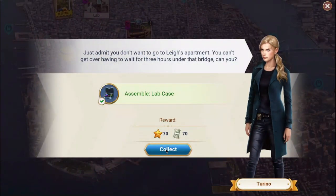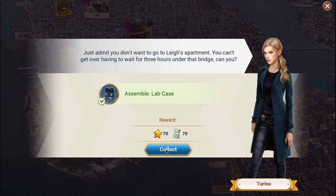Just admit, you don't want to go to Lee's apartment. You can't get over having to wait for 3 hours under the bridge, can you?